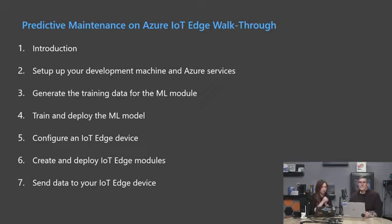So I will make sure to link some videos that we have and showcase some upcoming videos that we will have for deep dives. Next, we're going to create and deploy the IoT Edge modules. When talking to partners and customers and other developers, this seems to be the most challenging part to wrap your brain around, working with Azure IoT Edge. So we're going to try to simplify it. We have some great diagrams, and also we'll be going through the solution as well. And the last thing is we're going to send data to our IoT Edge device. All right, I'm excited. Let's go ahead and get started.